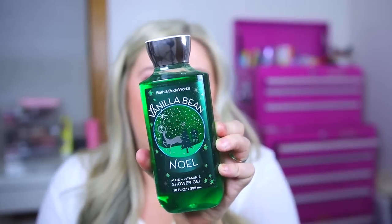I also picked up the shower gel, of course. I'm going to start using this ASAP because I'm almost out of my current one, which is Bonfire Bash, which I love. But yes, I'm going to be switching out to Vanilla Bean Noel shower gel there.